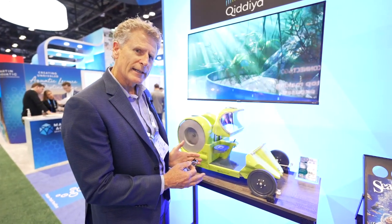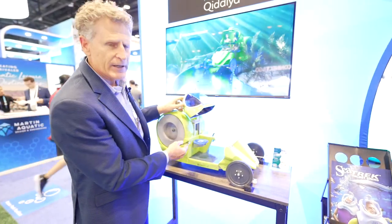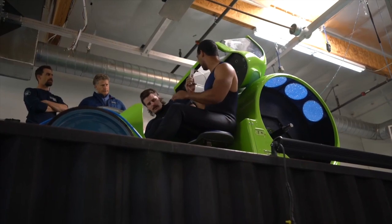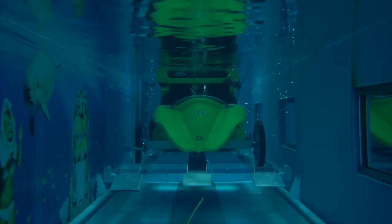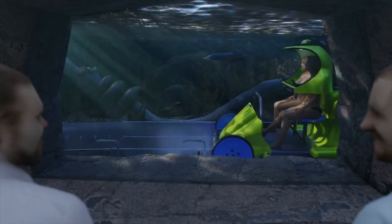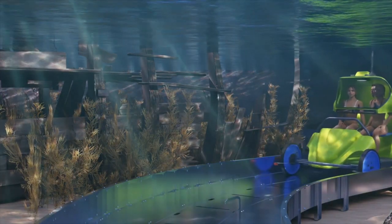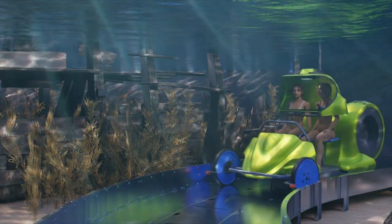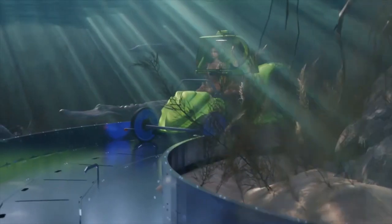This vehicle dry loads with the guests, the canopy opens, we have guests enter the ride on a conveyor system. Once loaded, the end of the conveyor transitions to a gravity descent ramp, and then we enter this fully themed aquatic environment where we're telling a story. In this case, we're going back into a lost city that not only has its discoveries of buildings and structures, but also a few surprises.